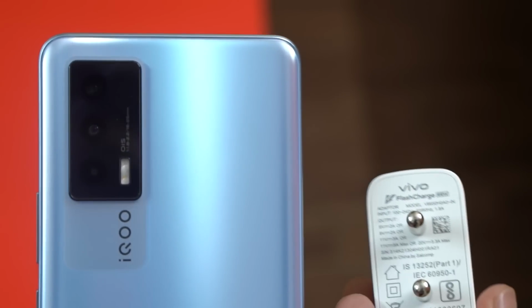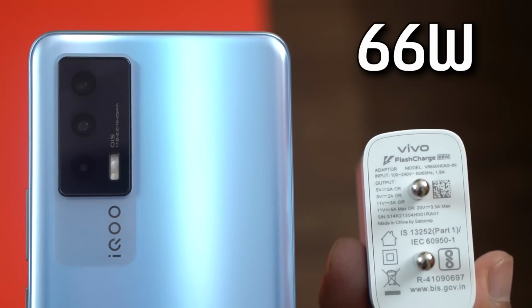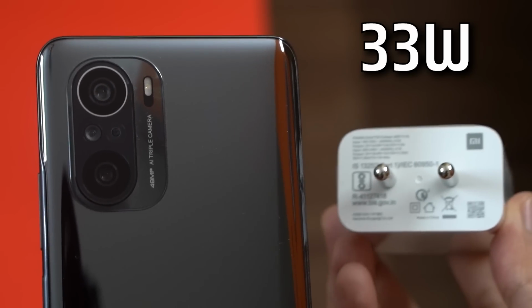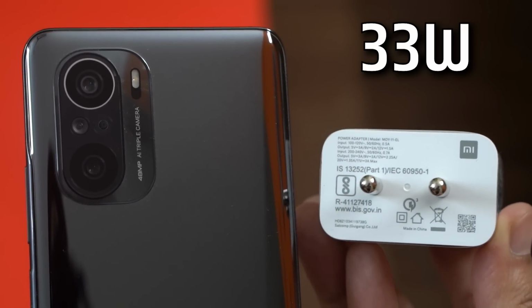And coming back to charging the smartphones, well, this is where the real difference is. While the iQOO 7 with its 66-watt charger takes about 30 minutes to go from 0 to 100, the Mi 11X takes about 50 minutes to fully charge using its 33-watt charger.